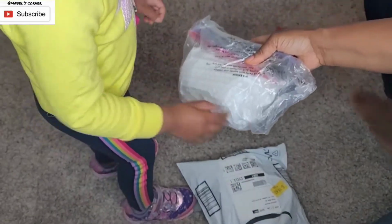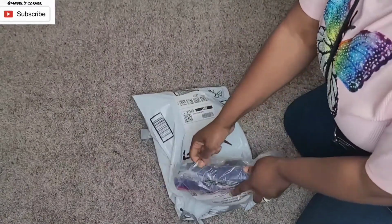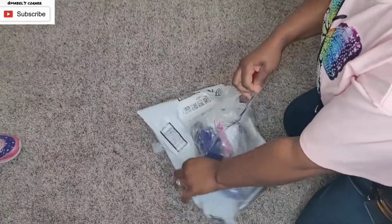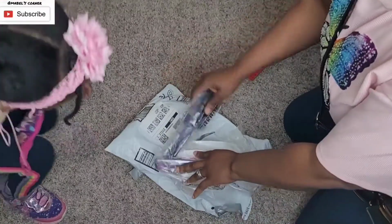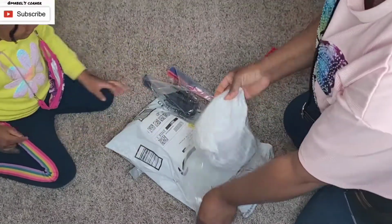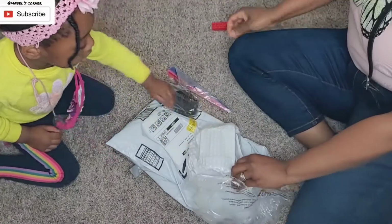Inside the pack. Okay. I thought what I got was one book, like this book I saw on, I watched Dima Omei's video, and I guess what I bought came with all this hair. I don't know what this is, but let's unbox it together.